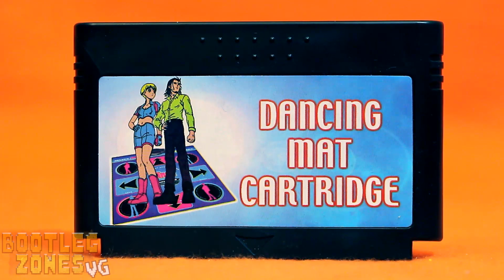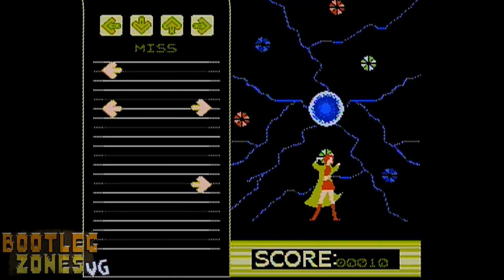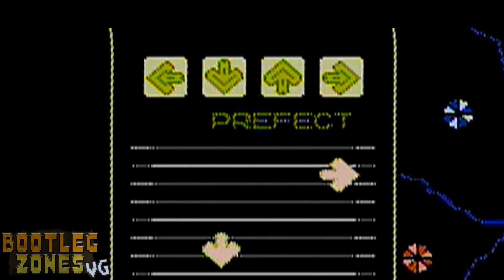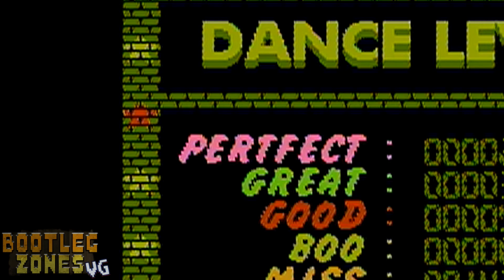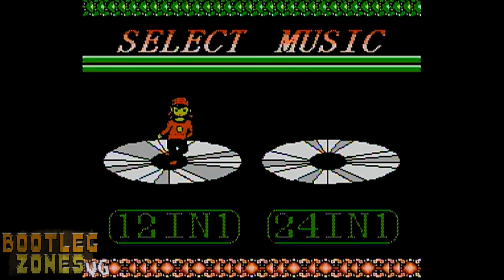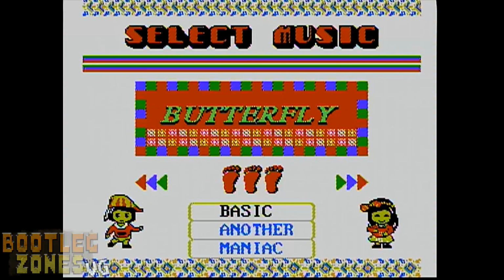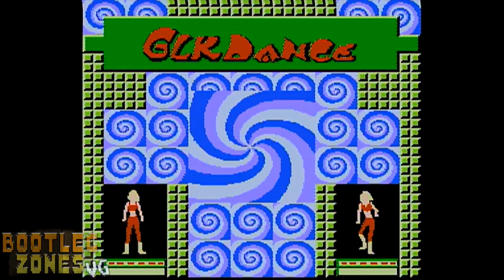The Dancing Mat cartridge is actually DDR for Famicom, which is kinda awesome, and believe me, it's PREFECT. I mean PERFECT, of course. That's really kind of impressive to misspell perfect 2 different ways in the same game. And there are actually 2 different ripoffs of DDR on this cartridge with a 12-song and 24-song mix. So that's pretty good, 36 songs.